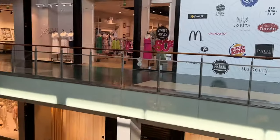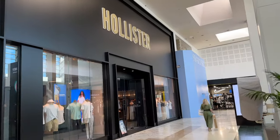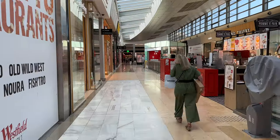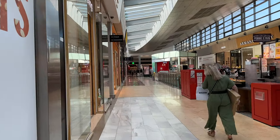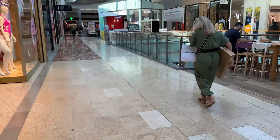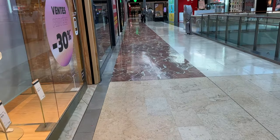There we go. You got a massive Hollister store, and there's a Timberland store just over there. Mac is in the middle, and a JD as well. It just keeps on going. It's like it just doesn't stop. There's tons of stores, tons of places to eat. There's still more stores downstairs too, which I'll take you on the way out when we're leaving.